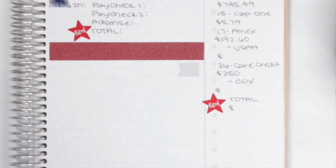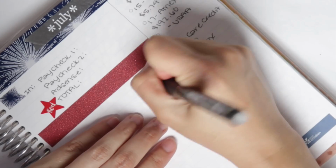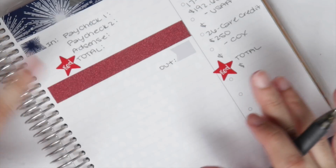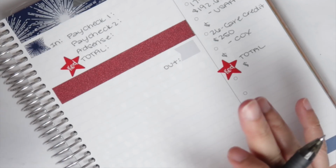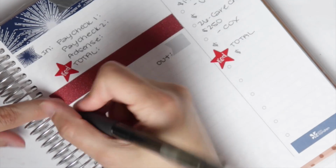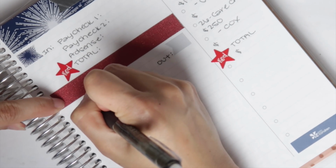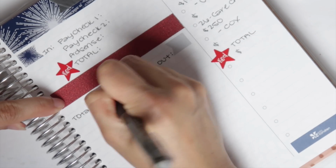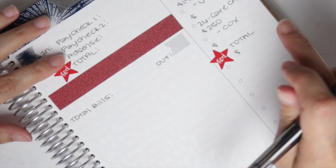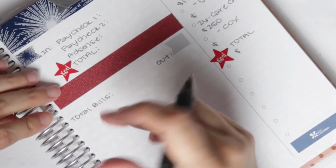And then I'm going to go ahead and put that in right here. This is basically going to be listing all of my outgoing expenses. Some of the stuff is repetitive, like where I write things, but I like to write things down several times so I can see it in different places. So I hope that makes sense. The first thing that I'm going to write is my total bills. That is going to be what this total number is here. I know it seems repetitive writing the number here and here, but it helps me. So that's the total bills.